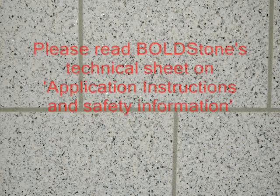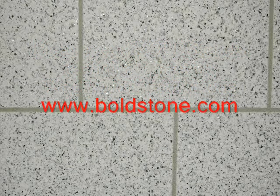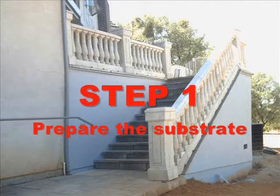Before attempting a project like this, please read BOLDStone's technical sheets on application instructions and safety information. These can be found at www.boldstone.com. Step 1. Prepare the substrate by ensuring that the surface is cleaned and profiled according to specifications.